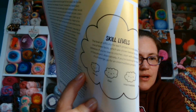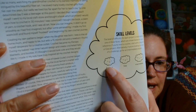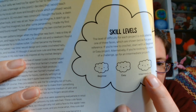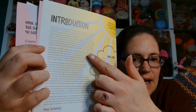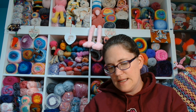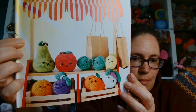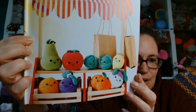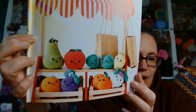Now we move on to the introduction. And they have broken, hang on guys, they have broken the skill levels for the patterns down into beginner, easy, and intermediate. So check the skill level of each product. And there is a lovely introduction there, which talks about why Melissa made these patterns, a little bit about her backstory, how the book came about, and all that wonderful information. Here is a beautiful picture of some of the makes inside. They're so cute. And she's done a fruit and veg stall, which would be so super cute for a little one to play with.